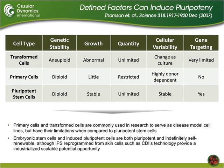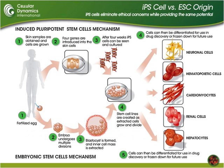Their cellular variability, at least to date, is relatively stable, and they have the ability to do gene targeting, and I'll show you that as we move forward in the process that we utilize at CDI. And so, one of the things I wanted to make sure people understood is this difference between embryonic stem cells and induced pluripotent stem cells.